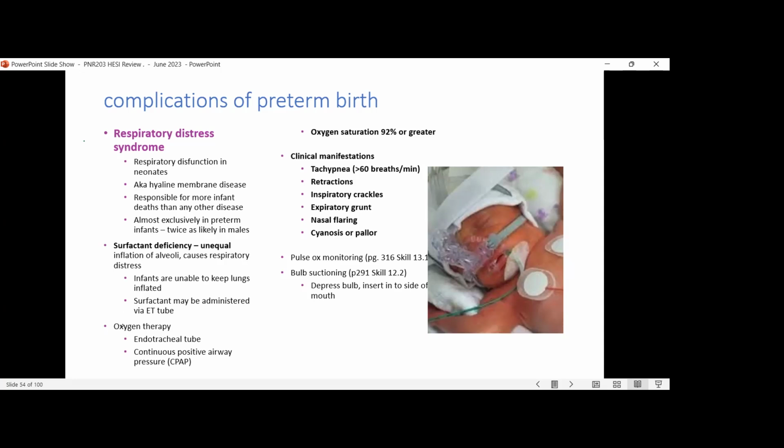You're going to do oxygen therapy. You have to be very careful with oxygen therapy because you don't want to cause bronchopulmonary dysplasia, which is toxic, okay, to the baby. If you give too much oxygen, you could cause that to happen. So we don't want that.